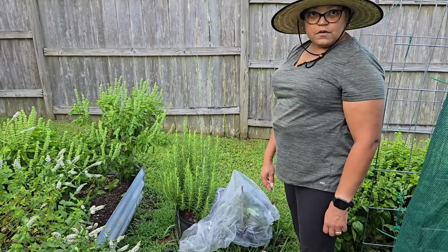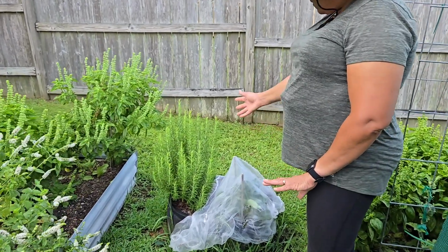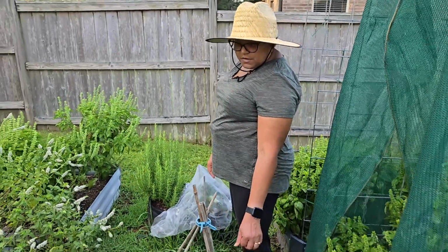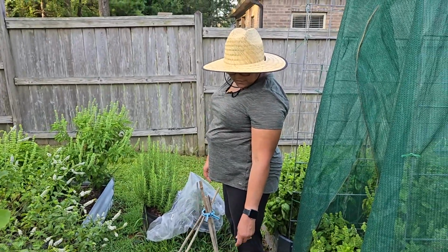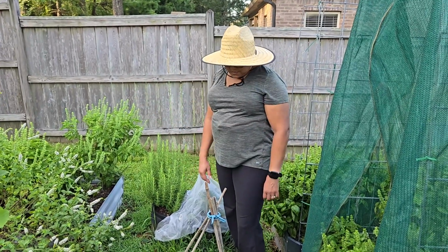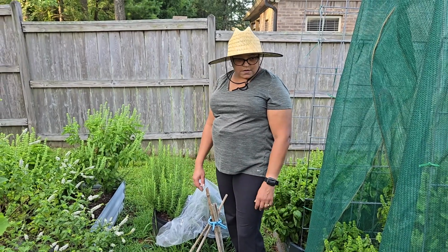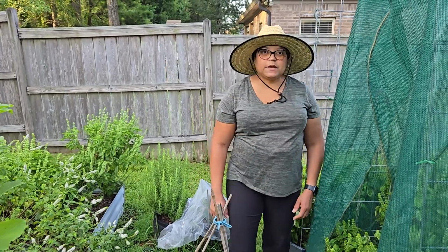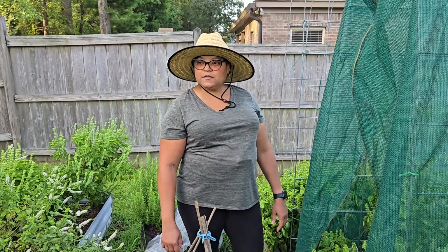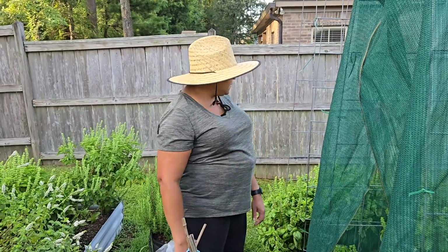Don't forget your rosemary in there. I was gonna say, you noticed that I companion planted rosemary and strawberry. Same thing with the oregano. This is the Italian oregano, it goes up. That's Greek oregano, it goes out. They're supposed to be companions. I do a lot of companion planting so I don't have to use so many pesticides, because I can't eat all that stuff. You shouldn't eat all the pesticides anyway.